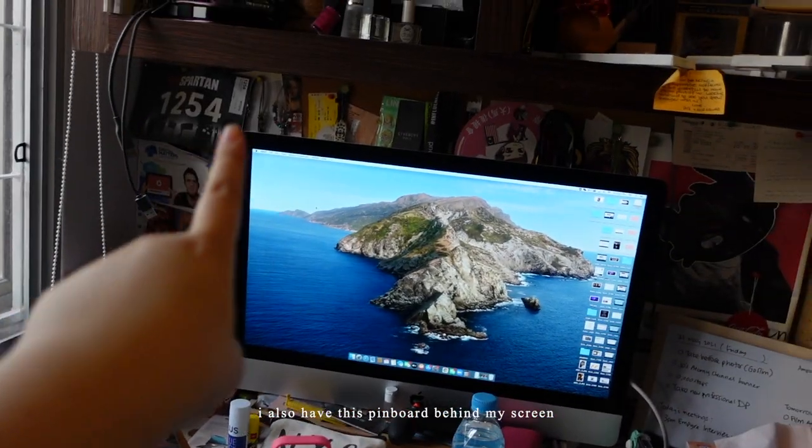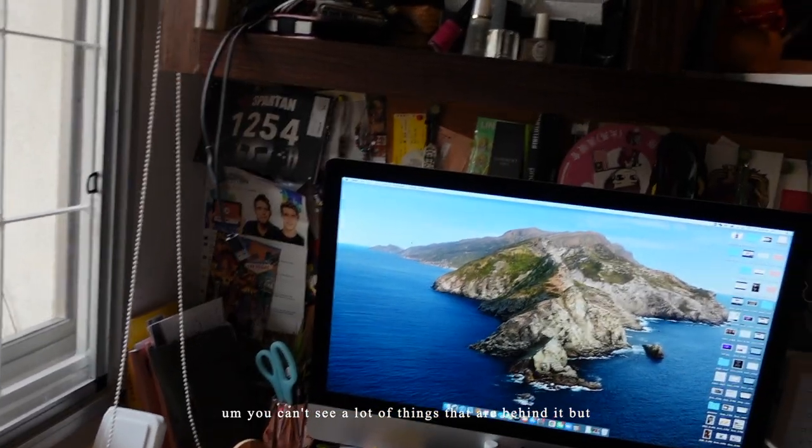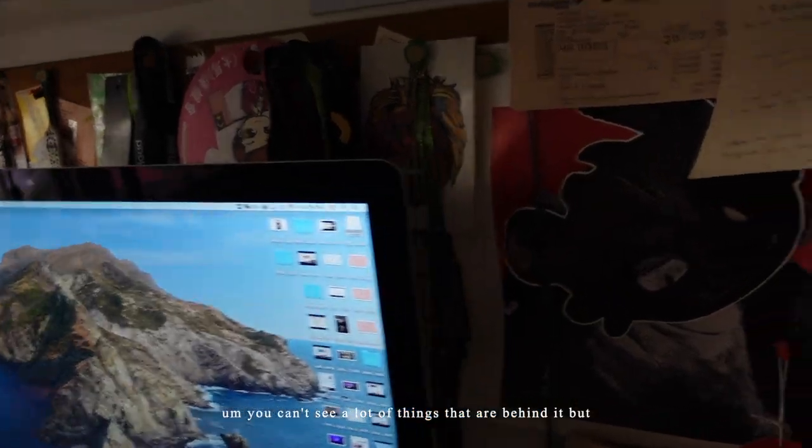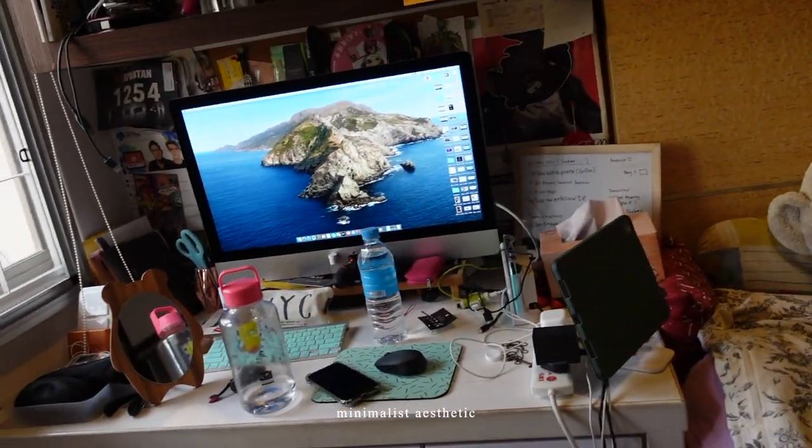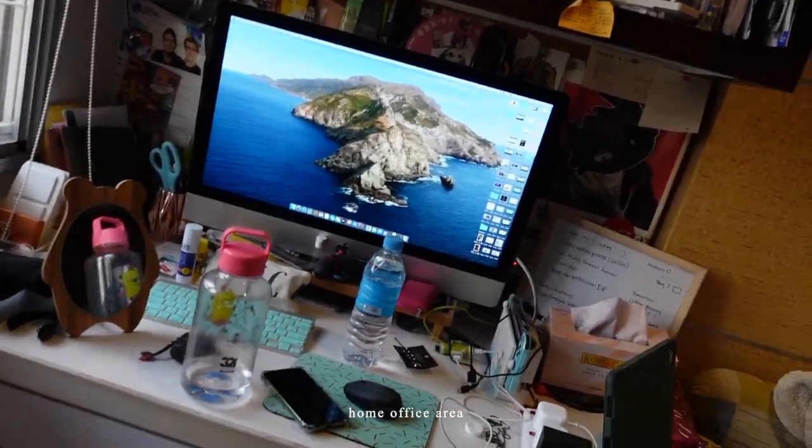I also have this pin board behind my screen. You can't see a lot of things that are behind it, but I'm thinking of clearing everything out and going with a more minimalist aesthetic home office area.